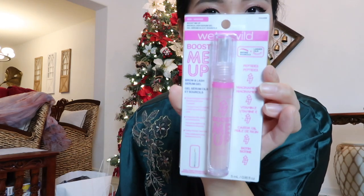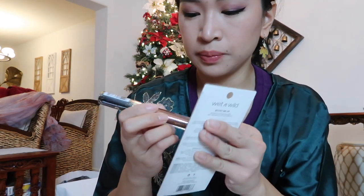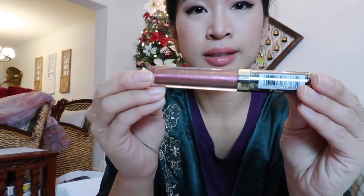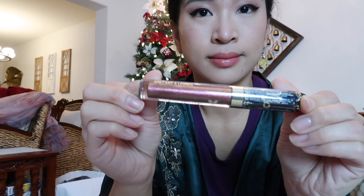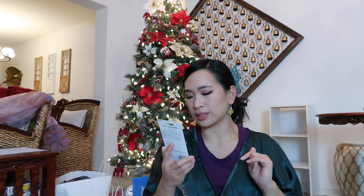I picked up this Wet n Wild Boost Me Up. It's a brow and lash serum gel. And this Color Icon lip gloss in Capricorn. It looks really like a black cherry metallic kind of look. I also picked up some LA Colors Clear Face Primer, helps smooth skin and extend some makeup wear.